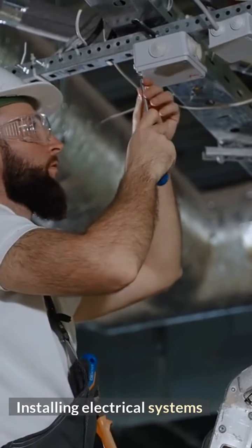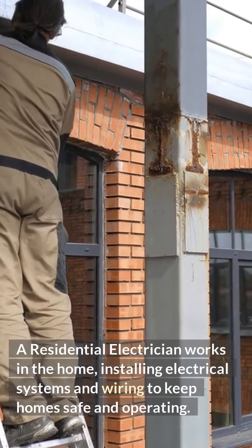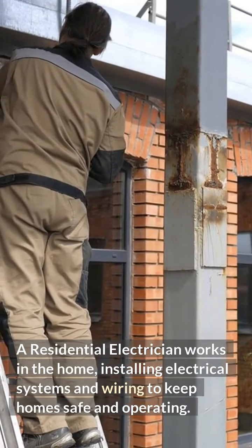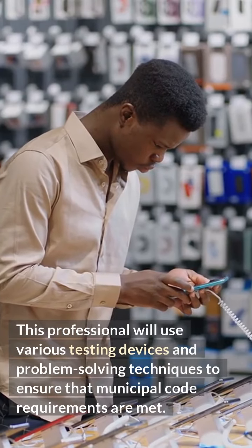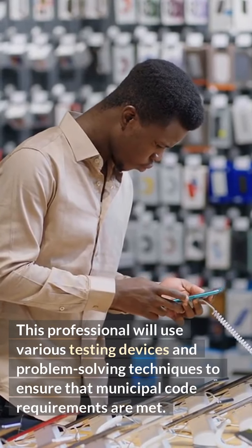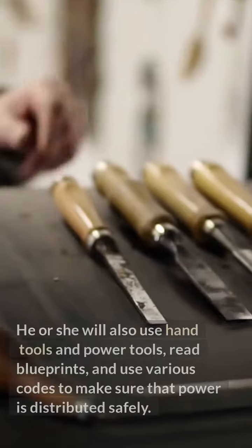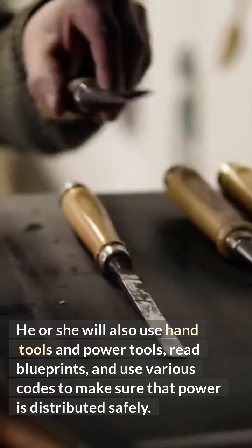Installing electrical systems. A residential electrician works in the home, installing electrical systems and wiring to keep homes safe and operating. This professional will use various testing devices and problem-solving techniques to ensure that municipal code requirements are met. He or she will also use hand tools and power tools, read blueprints, and use various codes to make sure that power is distributed safely.